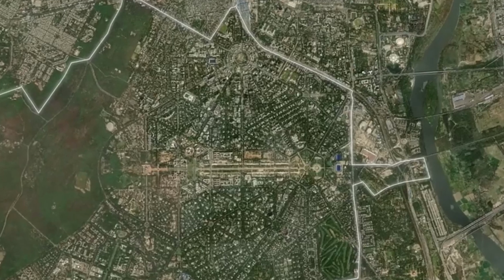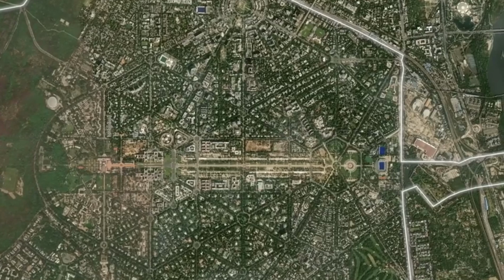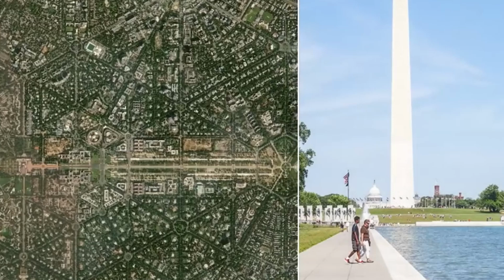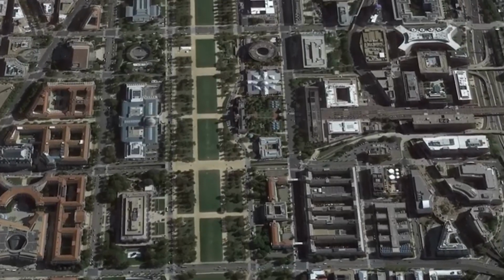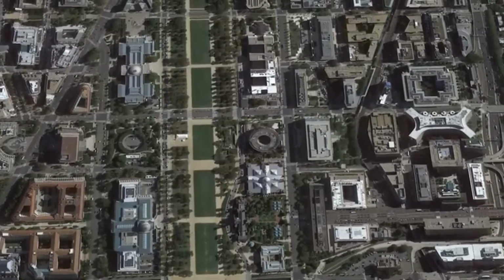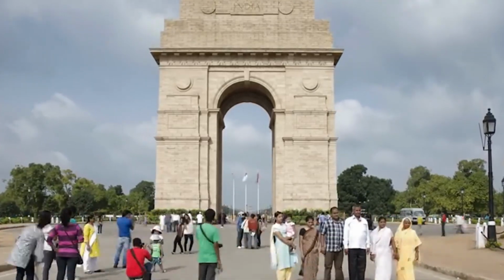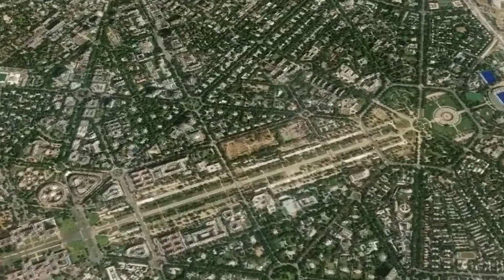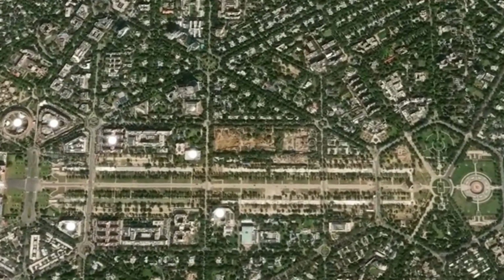New Delhi, India's capital, also drew inspiration from Washington, D.C.'s design. Designed by British architect Edwin Lutyens, New Delhi replicates wide avenues and a central access point. The city's central vista, housing government ministries and monuments, is reminiscent of the National Mall. At one end stands the India Gate, akin to a monument on the National Mall. Presently, Central Vista is undergoing a $1.6 billion redevelopment project to enhance the entire area.